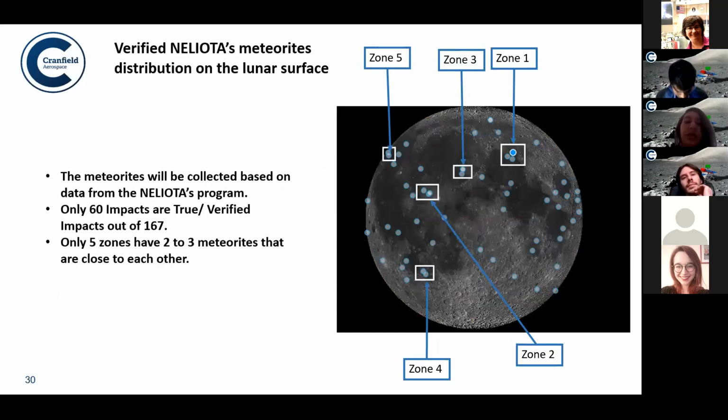So the first step was to decide which meteorites we were going to collect. The ones we were going after are the ones from the Meteorites program. The Meteorites program had just 60 meteorite impacts that were qualified as really true or verified impacts out of 167 total impacts for the last three years. While placing all these impacts on the LRO map, we found that there were just 5 zones that have a cluster of 2 to 3 meteorites that were relatively close to each other compared to the other ones. Next slide, please.